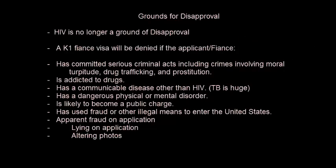Okay, there are grounds for disapproval, so there's things that you could do or something that could happen which would cause you to be disapproved for the visa. HIV is no longer a grounds for disapproval, but I think TB or tuberculosis may still be. K1 visa will be denied if someone has committed serious criminal acts or moral turpitude, like prostitution or pimping, human trafficking, drug trafficking, and stuff like that.